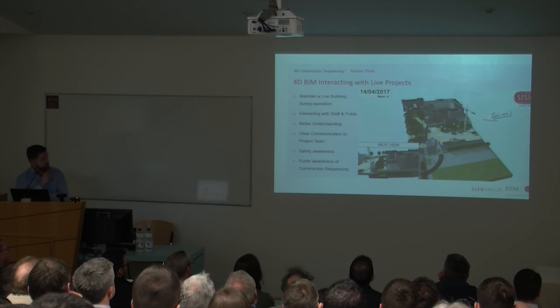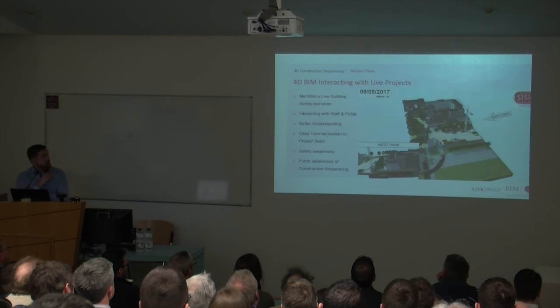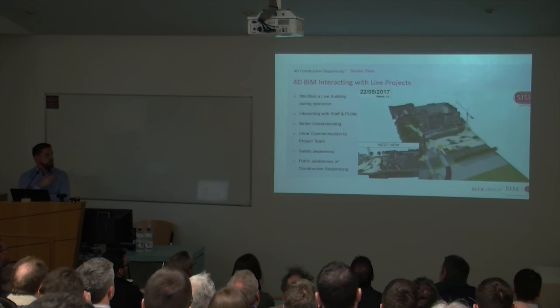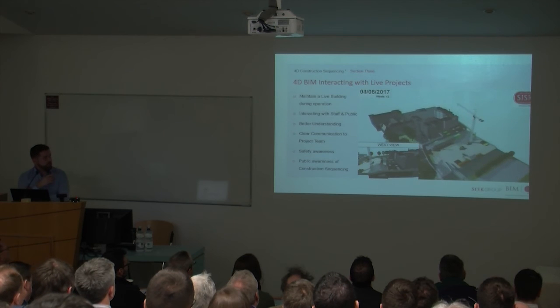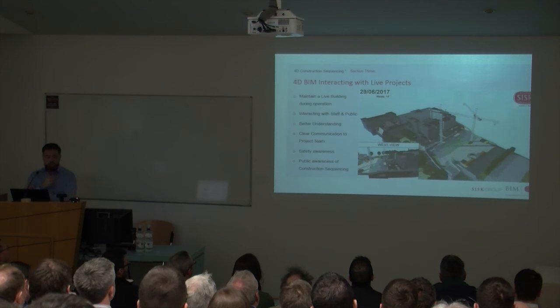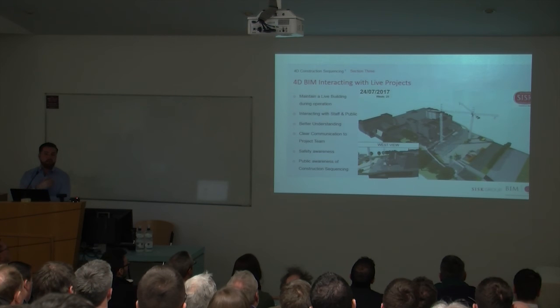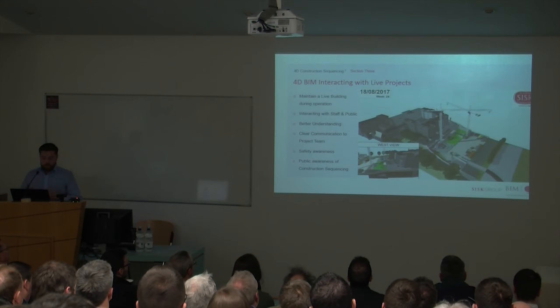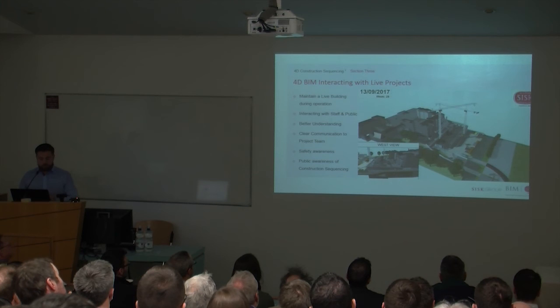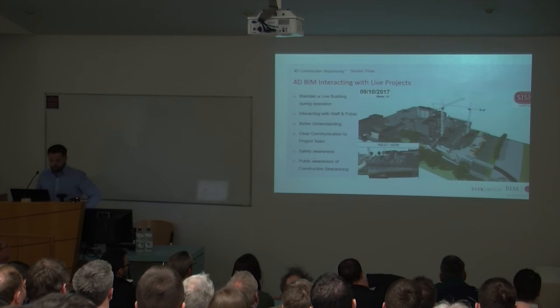So on this here, we're actually starting on site now, it's just after St. Patrick's weekend, and this will be how we're going to integrate with a live environment. So this is the Bon Secours Hospital in Cork, and we're maintaining a live building during operations, interacting with the public and staff. So the client had a car park, and they wanted to see how they can get access to the back car park throughout the construction of the project. So we were able to really show that we maintain a full access road throughout the project, to give confidence to the client that they have a fully operational building throughout the construction.